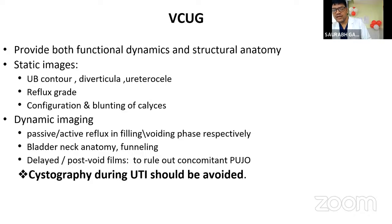In dynamic images, we can see passive and active reflux in the filling and voiding phases respectively, bladder neck anatomy, funneling, and delayed post-void films to rule out any concomitant PUJO. Cystography during UTI should be avoided.